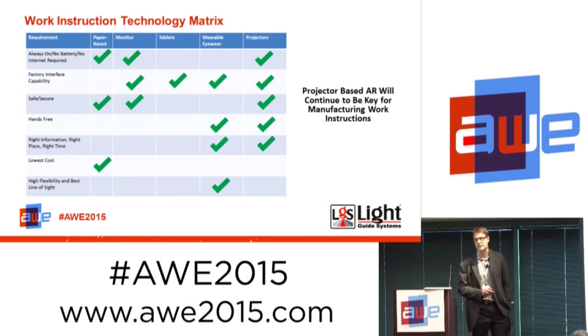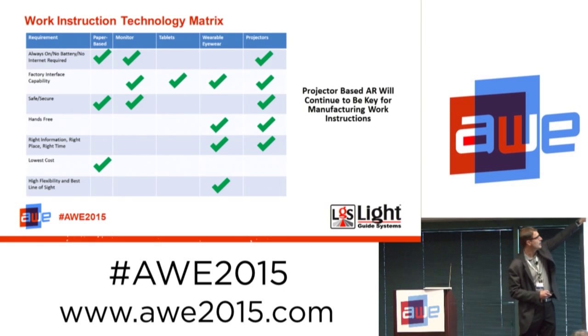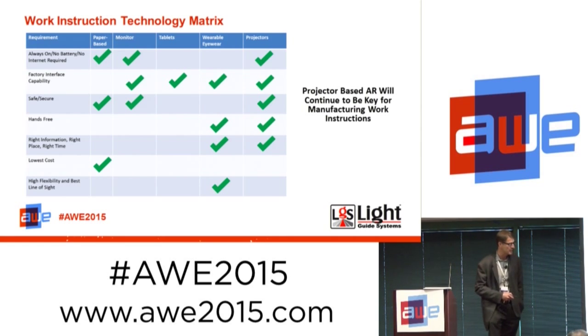Here's why we think projectors are always going to be a great fit for the manufacturing floor. You can see as we look at different options for work instructions, paper-based work instructions, monitor work instructions, tablets, wearable eyewear, or projectors, there's really not one technology that fits across all the requirements that manufacturers are looking for. Primarily, always on, no batteries required, interfaced to the factory network, safe and secure, hands-free, right information, right place, right time, lowest cost, and high flexibility.